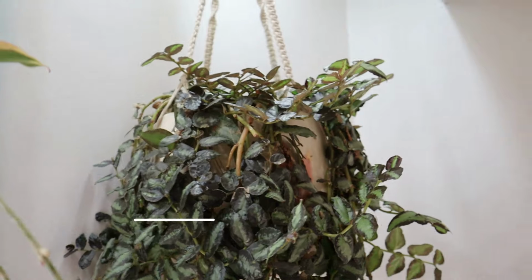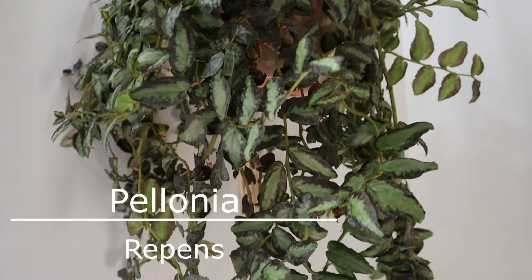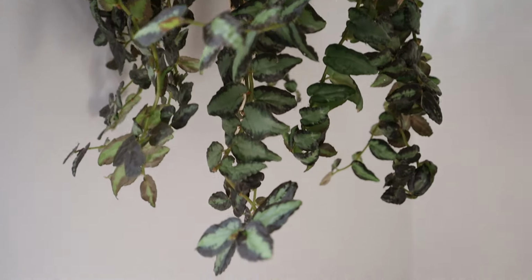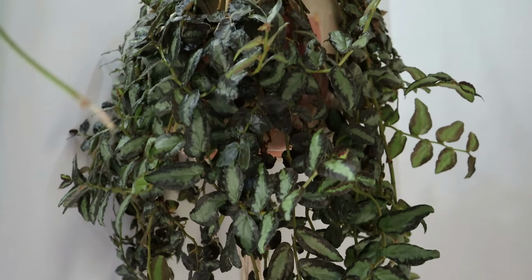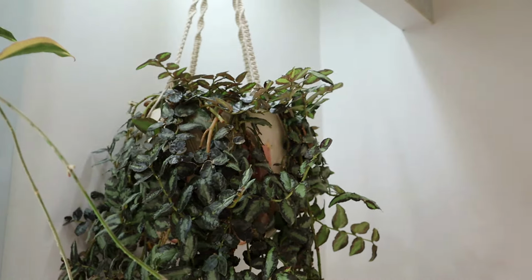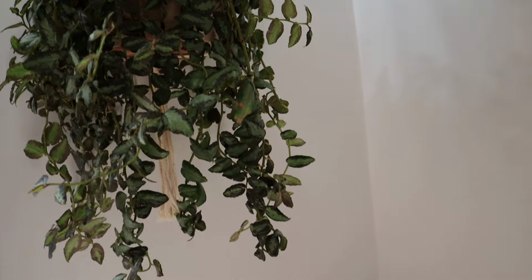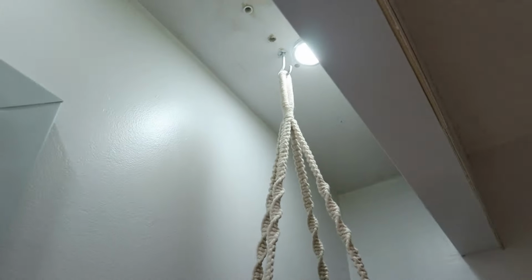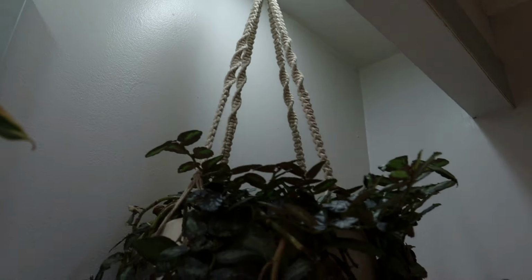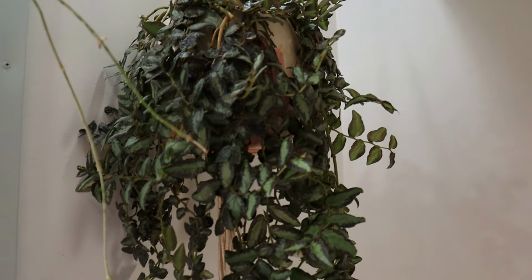This is a Paulownia repens, and look at her. She is just gorgeous. Now, she used to go all the way down to the sofa down here, but I cut her, gave her a good haircut, propped some of it, gave some of it away. But look at how fantastic she's doing here. And literally the only light she is getting, again, is from that pot light. So this is a great one if you have a low light area. I think she is so cute.